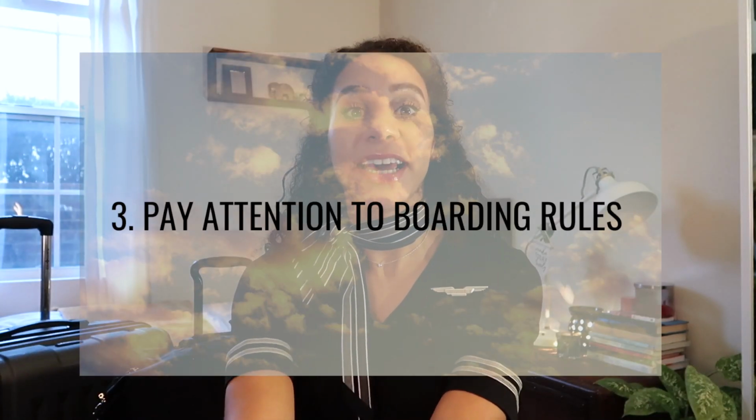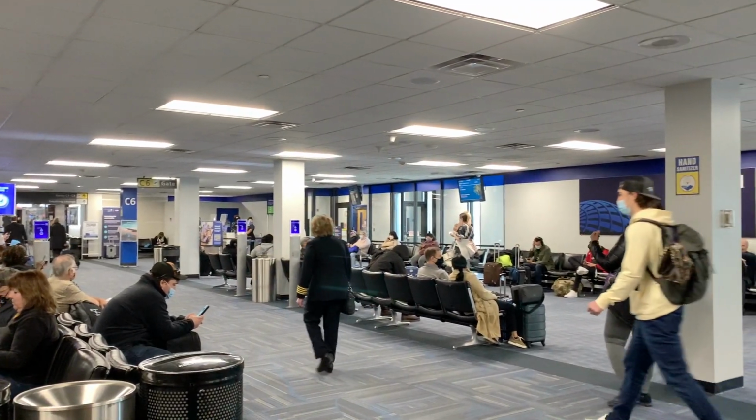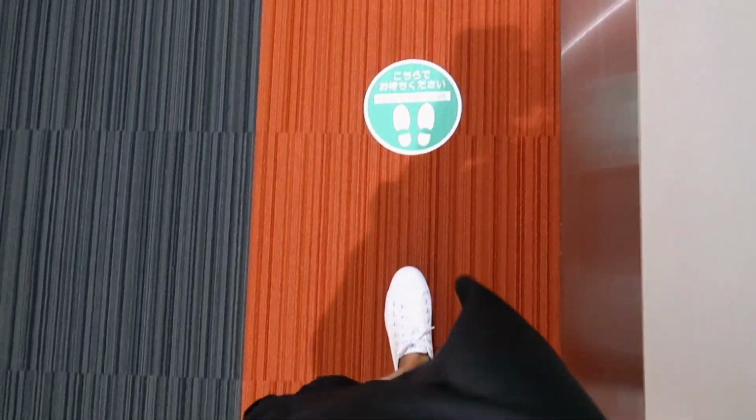Tip number 3, pay extra attention at the boarding gate to any new announcements and any boarding rules. Before, as you might know, they used to board by your boarding group number, which was like 1 through 4. Usually meaning people in first class or towards the front of the plane would usually board first, but that's not being used right now. As of right now, your boarding group does not matter. In order to help with social distancing while people are getting on the plane, airlines have started boarding from the back of the aircraft first.